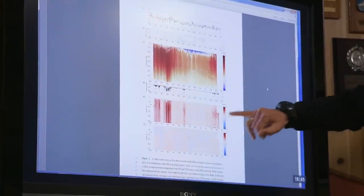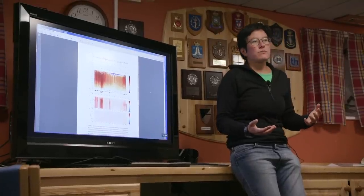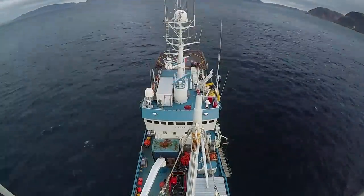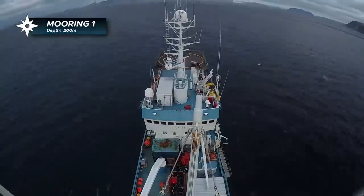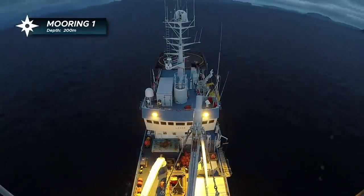That's the first year of data from that 800 meter mooring, around about 200 meters, and that's the core of the Atlantic water inflow. We should be reaching the area where we want to find the first mooring that has been out for 2 years now at around 8:30.